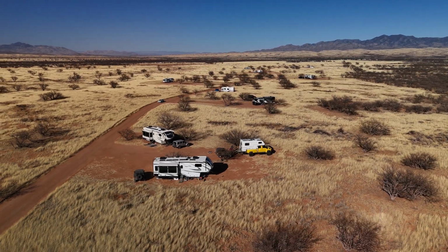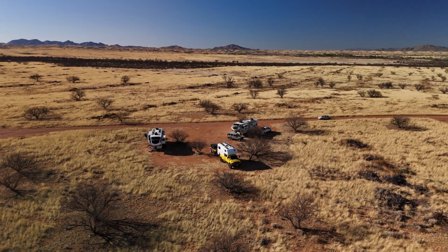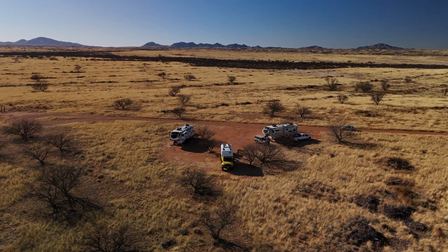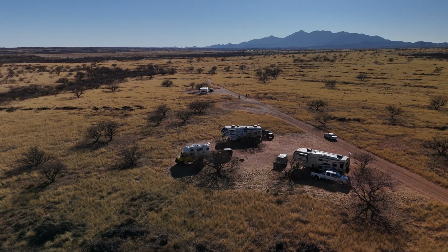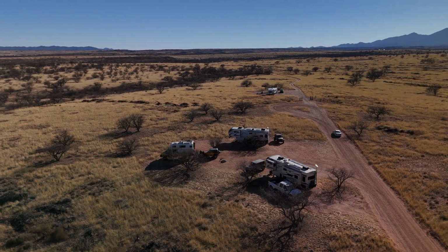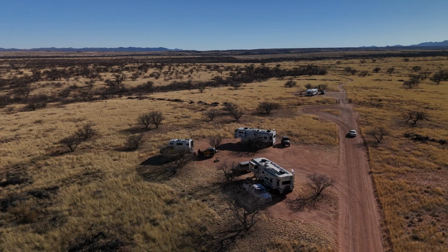Dozens of other BLM campsites are scattered across the rolling hills, and a web of ORV and Jeep trails wind through the high desert terrain. Whether you're looking to hike, explore by 4x4, or just kick back in the silence, this stretch of Arizona makes you feel like you've got the whole frontier to yourself.